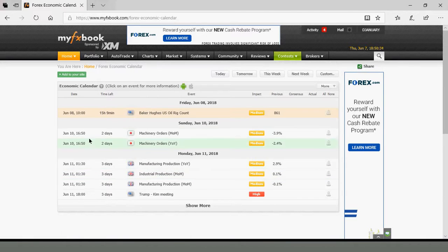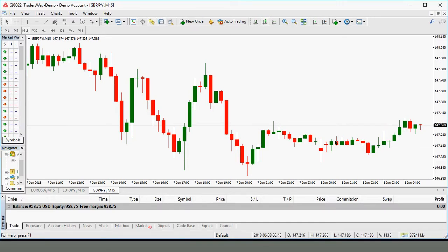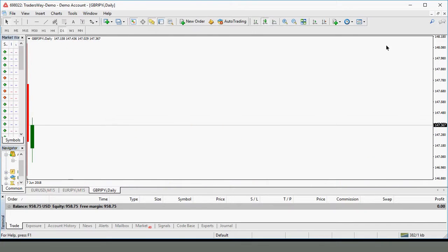So on my FX book, I see that there are no reports or fundamental announcements that will be released during my trading session. So I'm good. I don't typically trade any fundamentals. So let me go back to the chart. And in the current market there's some consolidation. So I will start with my daily chart.